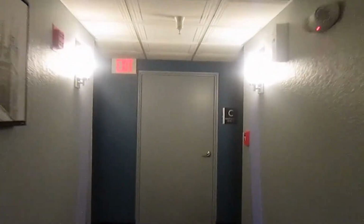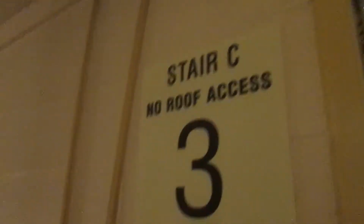Over here is stairway C. Let's see if this one has roof access. Nope, it doesn't. But just for the heck of it, I'll show you where the emergency exit is. It's the second floor. And if you go out the door, you lead to the first floor corridor. And once you go out the door, you have to use your room key to get back in. This is where we started earlier.